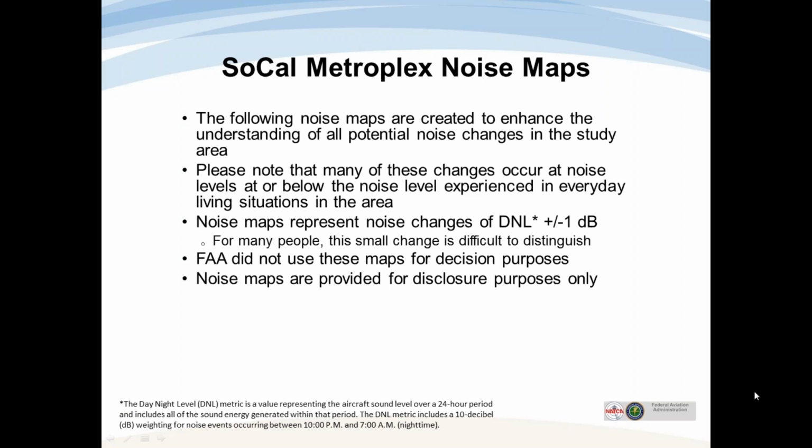The DNL metric includes a 10 decibel weighting for noise events occurring between 10 p.m. and 7 a.m., which we considered as nighttime noise events. The FAA did not use these maps for decision purposes. Noise maps are provided for disclosure purposes only.